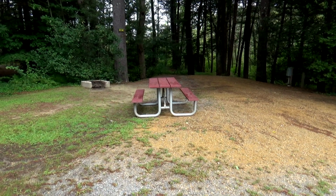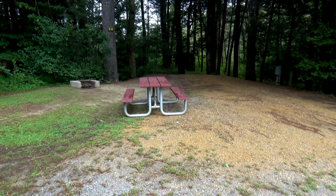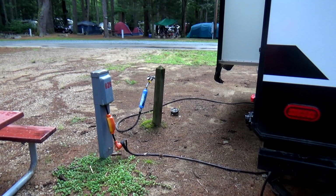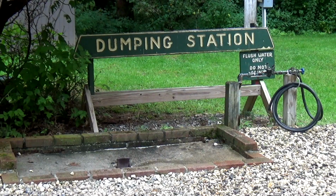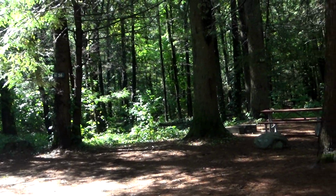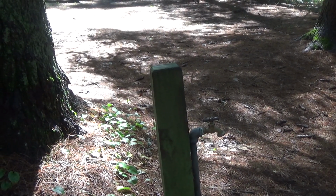All your sites have a picnic table and fire pit. Some sites have power and sewer. Our site had water, power, 30 amp, but there are sites that have 50 amp as well. Also, I think they have a 20 amp outlet. We had sewer. Some sites do, some sites don't, but there is the dump station. These wilderness sites come with a picnic table and fire pit. And there are single spigots in the area for tent campers.